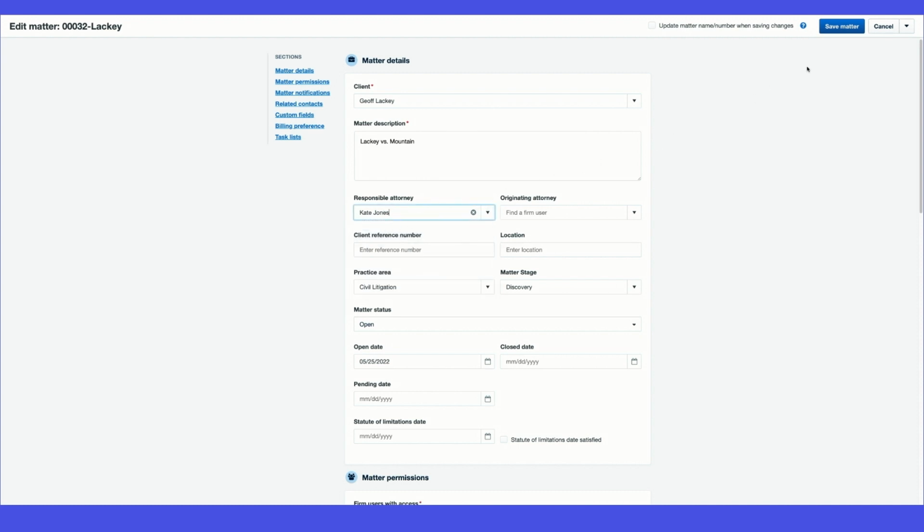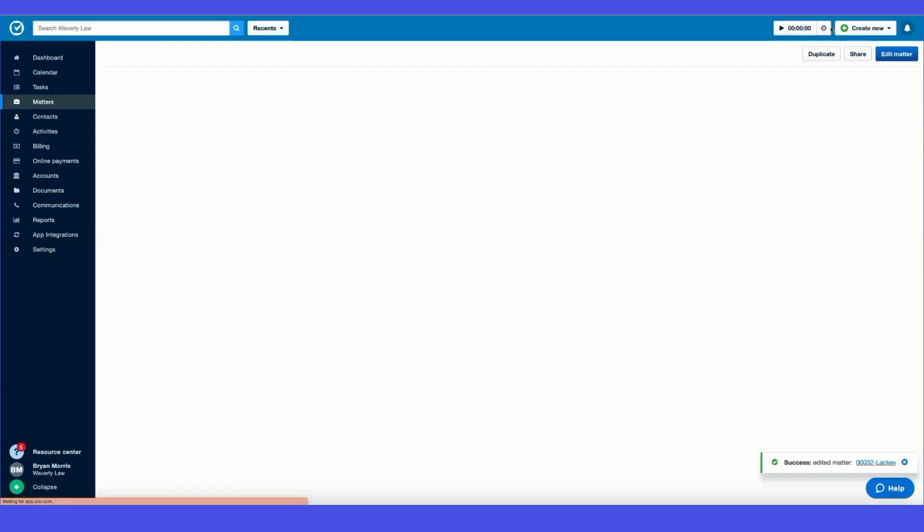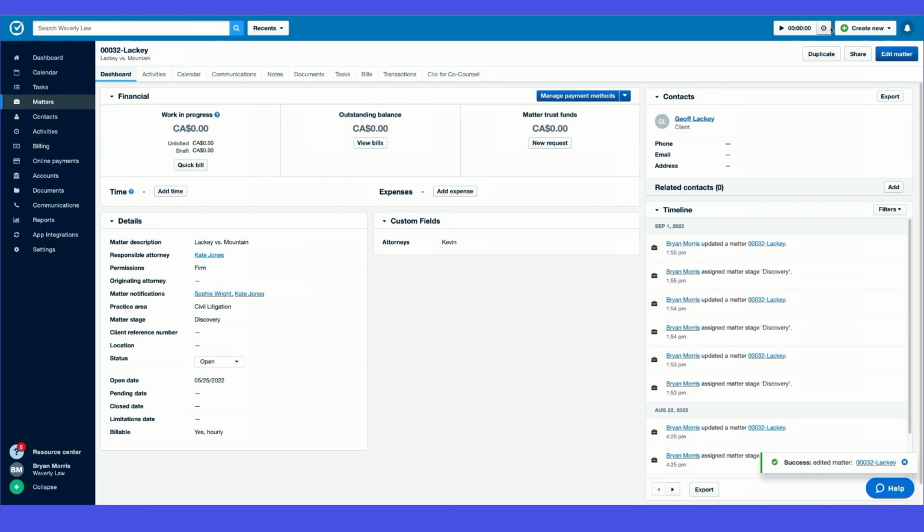So again, I'm a dork and I realize that not everybody is as excited by this as I am, but I genuinely think that this is a game changer. To be able to have something that your entire team can look at that is across all of your responsible attorneys, that is across all of your practice areas, is going to change the way you do business.